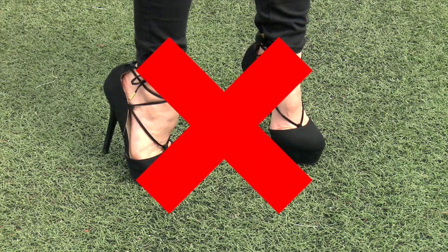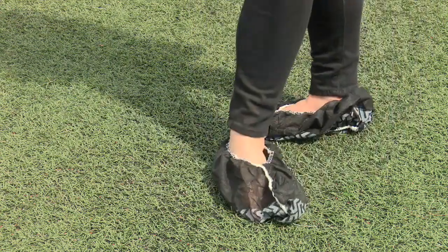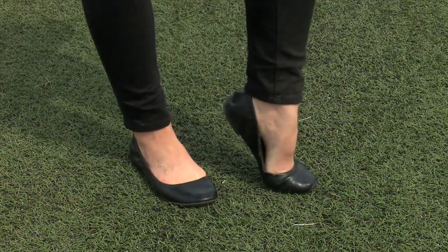If you show up in heels, you can opt to wear these lovely turf-approved foot covers for your bare feet. If you show up with shoes that are not allowed, you will have the chance to either purchase a pair of CSU flip-flops or we'll provide a pair of free foot covers. Neither choice is as comfortable or attractive as wearing your own flat shoes.